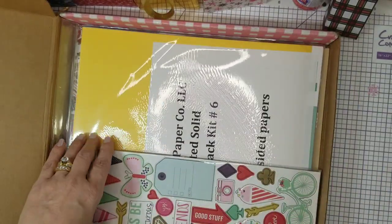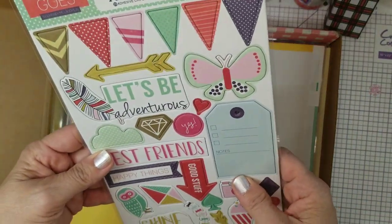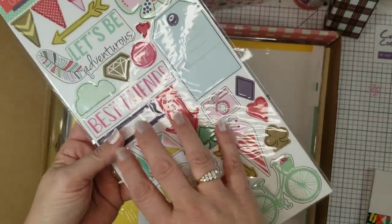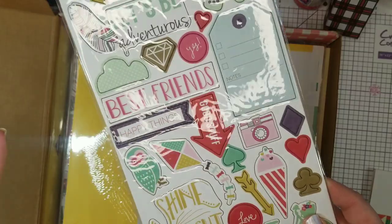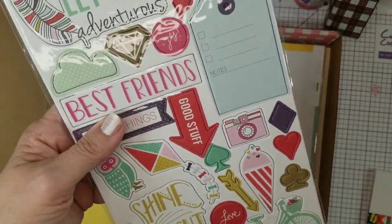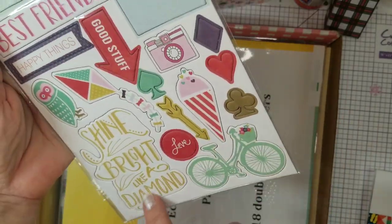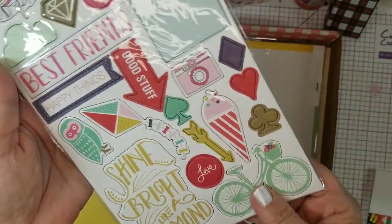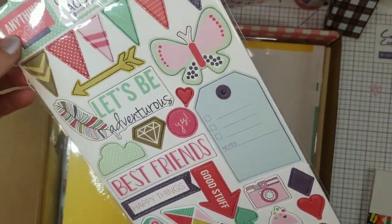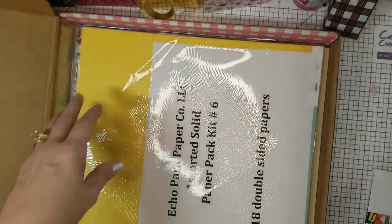Very cute. The next thing, again, anything goes, the chipboard accents. The other one had three of these, we got one of these. I guess I feel like there should be two of these to be even. But it's cute. Ice cream cones, look at the little owl there, best friends. I don't have anything this anything goes. It's a cute collection though.